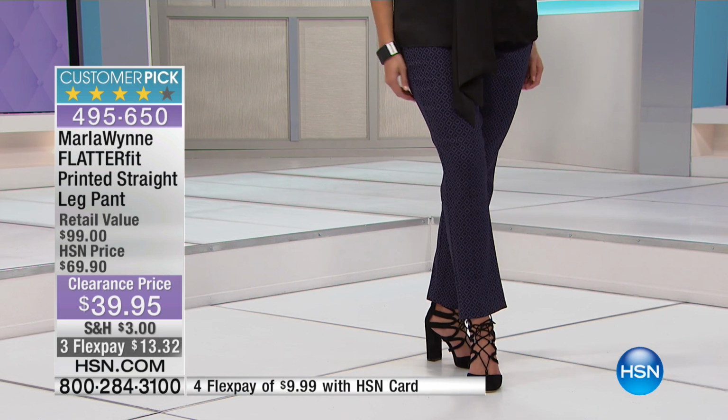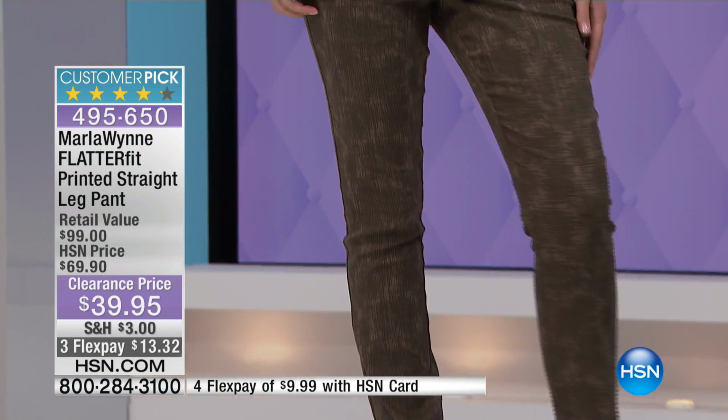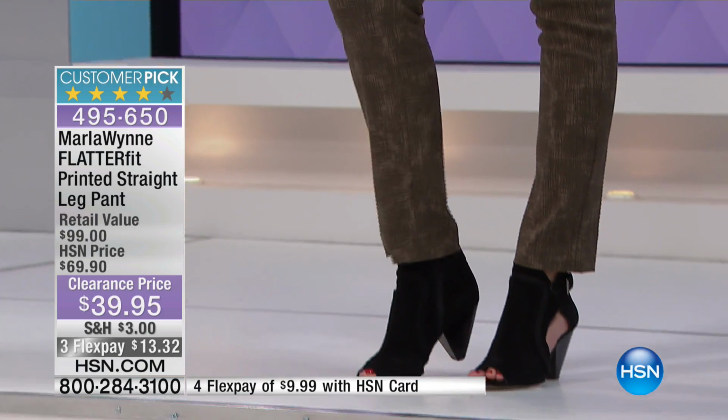And rarely does Marla do any kind of prints. It's very unusual for her to do prints. But what's neat is, if you're gonna do a print, typically you do it on the bottom, you wear a beautiful solid top, and it just works. It adds that magic to whatever your outfit is. So here's what I have. I'm gonna go over the colors, and then we'll talk about the magic of FLATTErfit.